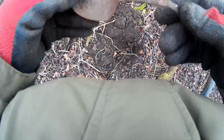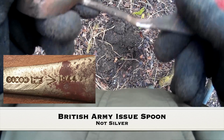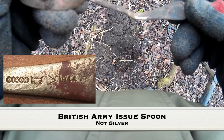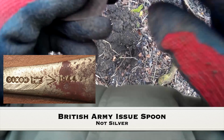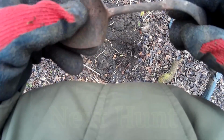Well, one spoon, not silver, may have been silver plated. It's got some marks on there. I'll get that checked out, take a photograph. It could well be silver, a handle anyway. We'll check that out and come back to you.